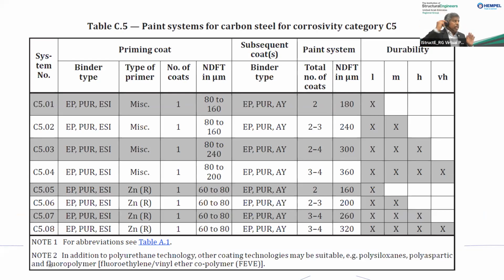All right. So this is basically the system that we have in the standard. If you want to protect a coating system for very high durability, which is the last column. So this table is from the ISO 12944. This is for C5 environment, which means that if I leave a piece of metal, there will be 80 to 200 microns of metal loss in a year. I will also share with you how we can analyze that.